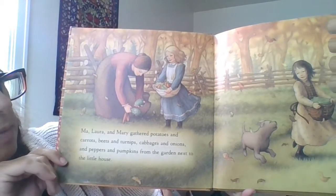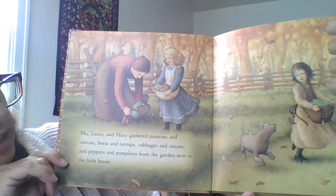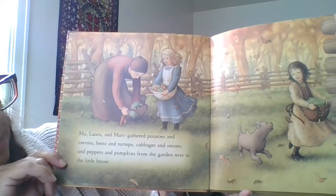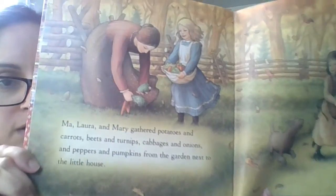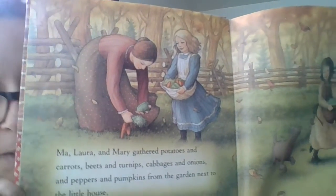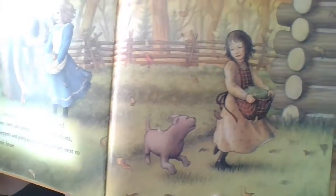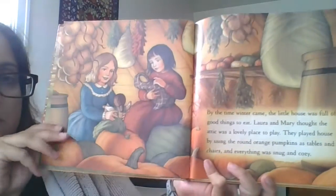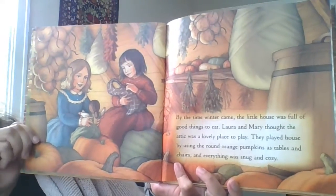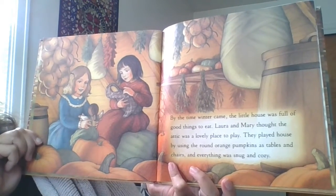Ma, Laura, and Mary gathered potatoes and carrots, beets and turnips, cabbages and onions and peppers and pumpkins from the garden next to the little house. By the time winter came, the little house was full of good things to eat.